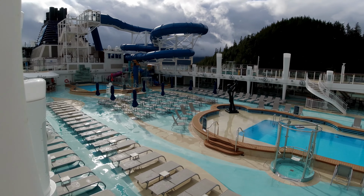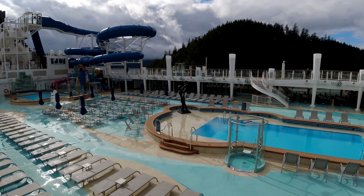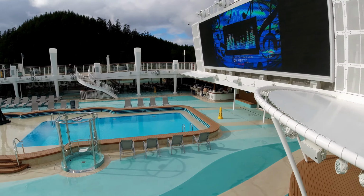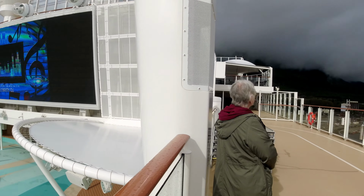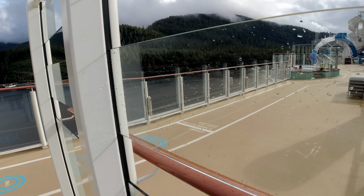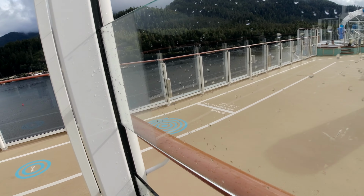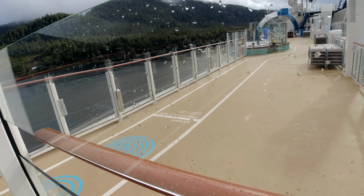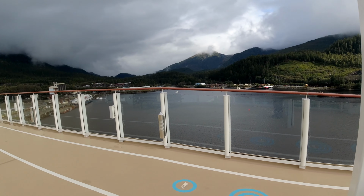Okay, we've moved up to deck 17. It overlooks the pool. I see over on one side we have some people in the hot tub. It's probably a good place to be because it's still chilly up here. I'm standing behind a windbreak, but I know when I step out away, I'm going to feel the wind and it's going to be cold.